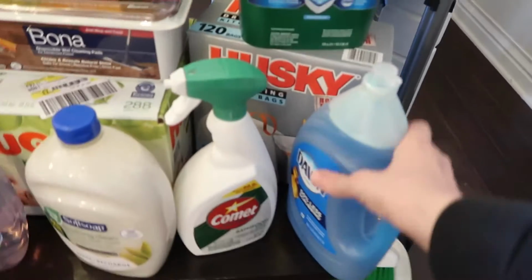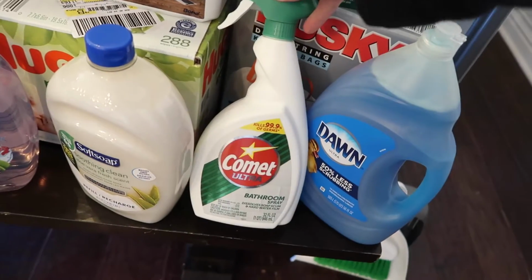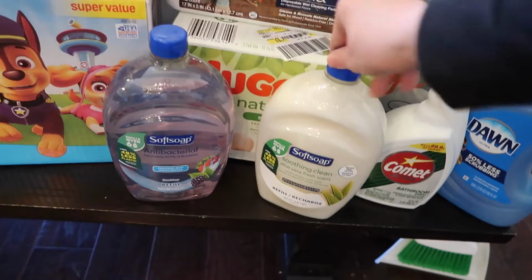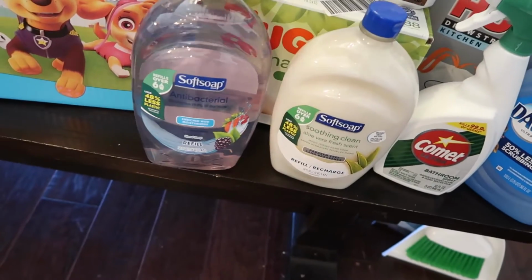On this bottom row, I got Dawn soap, Cascade, some trash bags. We got the Comet bathroom spray. I haven't tried it before, but we're gonna see how it works. I got two refills of hand soap. This is for mine and Elias's bathroom, and this is for the kids' bathroom.